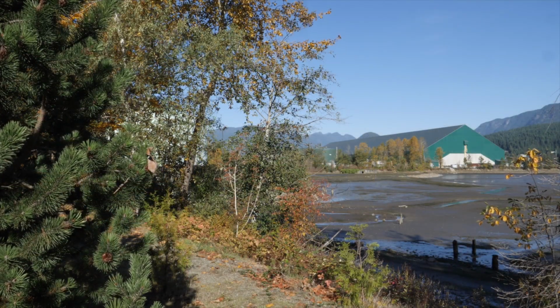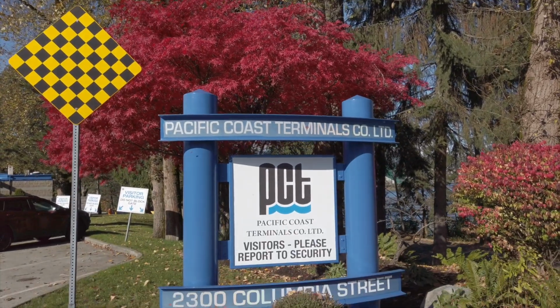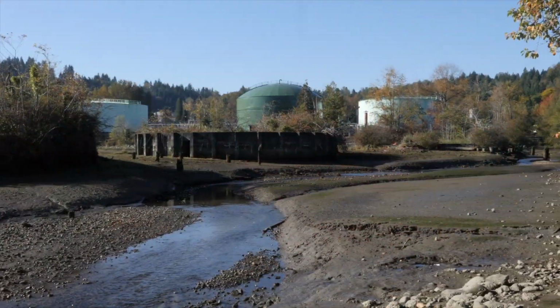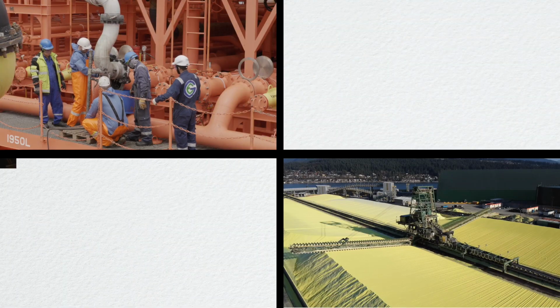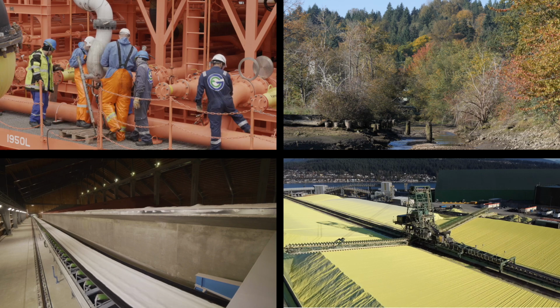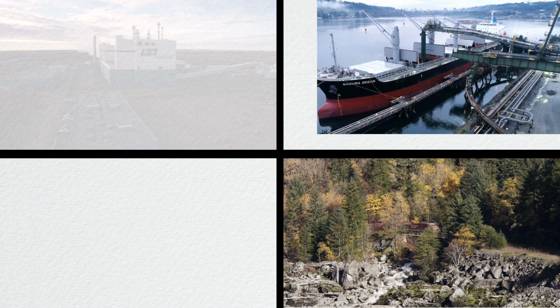Complementing Pacific Coast Terminal's concern with environmental safety is their sensitivity to site aesthetics. In consultation with landscape architects and biologists, the company has planted over 2,000 trees and has created new marine habitats. Human skills, high-tech resources, product integrity, environmental responsibility. These are the cornerstones on which Pacific Coast Terminals has built Canada's western bridge between ship and shore.